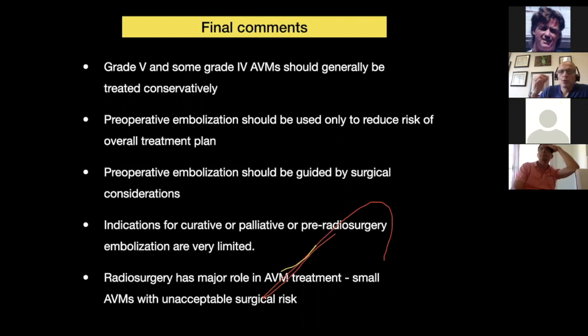Preoperative embolization, please use that only to reduce the risk of the overall treatment plan. Don't use it just for your convenience, okay? It should be guided by your surgical goals, surgical considerations. It should serve a purpose. If you think the AVM is right adjacent to an eloquent area, embolize that area, turn that dissection into a meningioma dissection. Don't embolize just to embolize. Your main treatment of the AVM should be cure. Partial treatment is not good for AVMs. It changes natural history in a worse way.